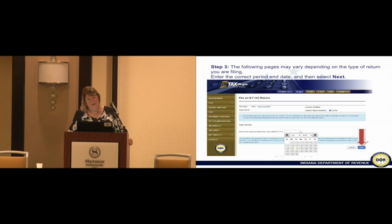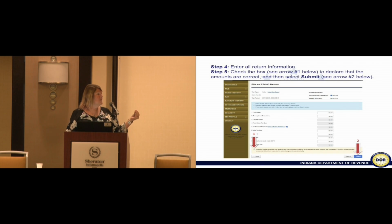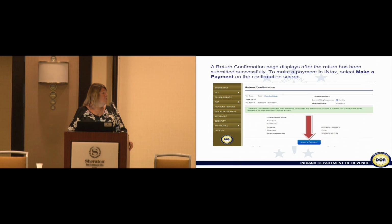You have to put the period, of course, that you're filing for. And then you need to just list out the amounts, your sales amount, your use tax amount. The system, NTAX, will automatically compute the tax for you and your collection fee. So it's going to come up with the figure that you need to pay. Then you should get a confirmation.